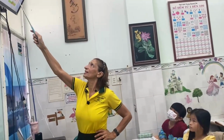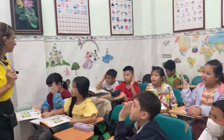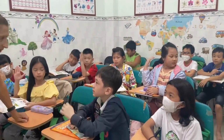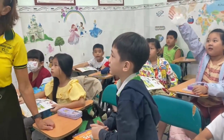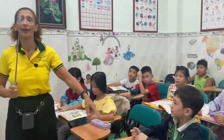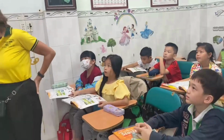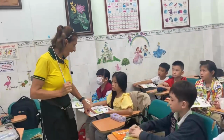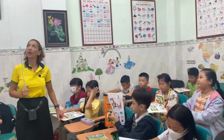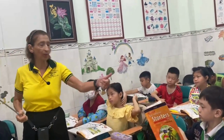What color is the cat? Someone who has an answer, go ahead. It's orange. Yeah, it looks pretty orange to me. Good. Like in the book, maybe it's red. Is it red in the book? Yeah, it's red. In the book, it looks red. But looking on the wall, it looks orange. So I'm going to give you that point.